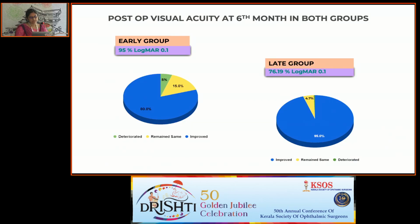Comparing other parameters, 95% of the patients in the early group had logMAR 0.1 or better, compared to only 76% of the patients in the late group. 80% of the patients in the early group had improved vision, in 15% it remained the same, and in 5%, that is one patient, it deteriorated. And in the late group, 95% of the patients had improved vision, and in 4% it remained the same.